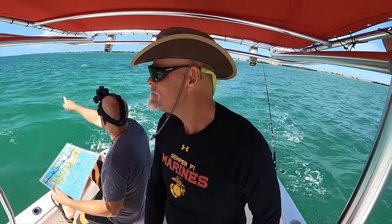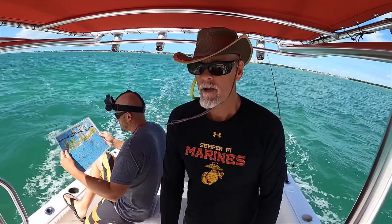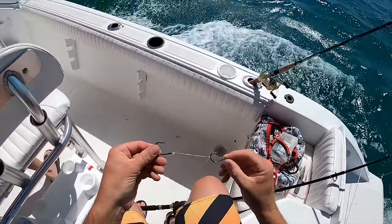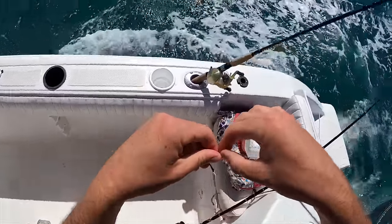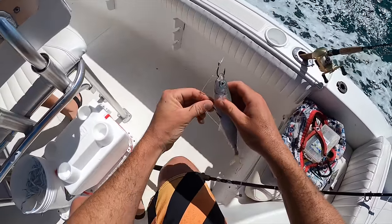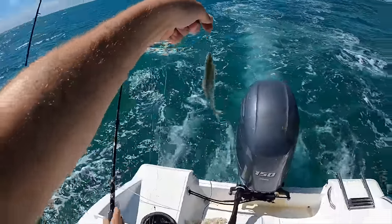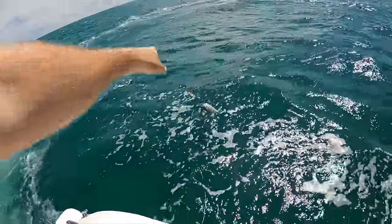You know, we can even just troll toward the ends. Yeah, that's what I was thinking. Okay, well, I'll just start heading in that general direction, and we'll see. Check this out, guys. I made my own double hook rig in case we had a short striker. There we go, guys. I know it's a little redneck looking, but let's see if it gets the job done. That's what we're using, ladies and gentlemen. Let's see if we can get a big one.